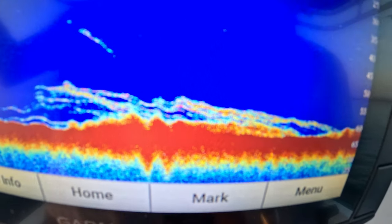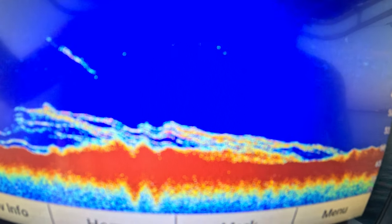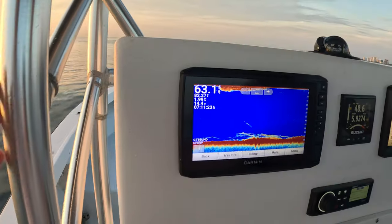That's what we're looking for. The critter's on the bottom. There's a party this morning. TGIF. Let's see if we can get on them.